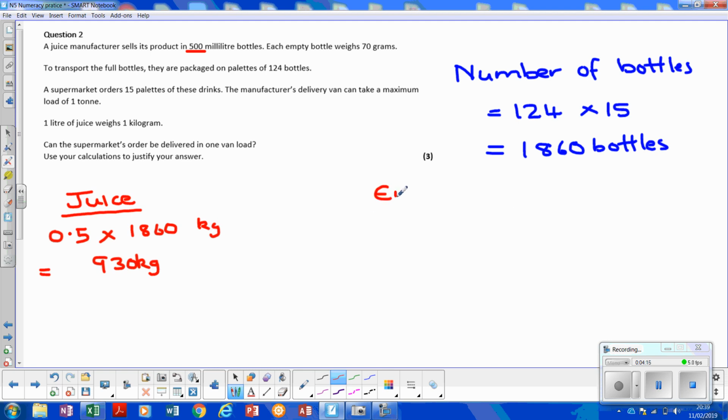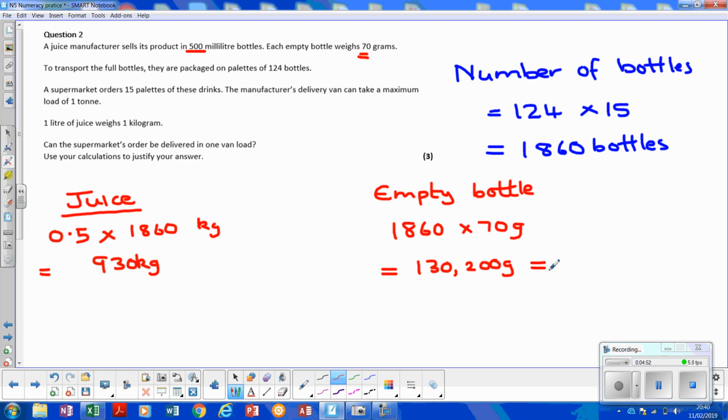Now the next thing is we've got the empty bottles. We've got 1,860 of them. Each bottle weighs 70 grams, so the weight there is 1,860 multiplied by 70. That weight's in grams, so we need to be careful with our units. I'll multiply that out first of all, and I get 130,200 grams. Now we really want to keep all of these units the same, so I want to change that back into kilograms. So we divide it by 1,000, and I've got 130.2 kilograms.